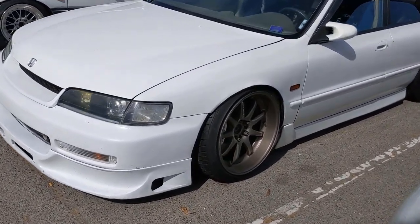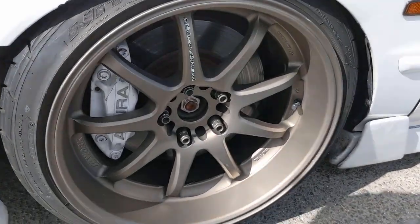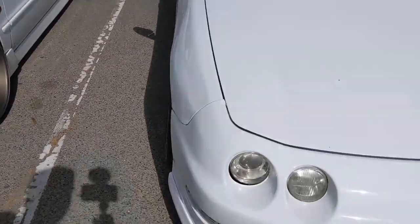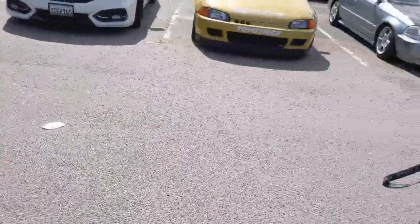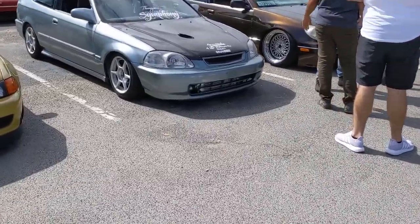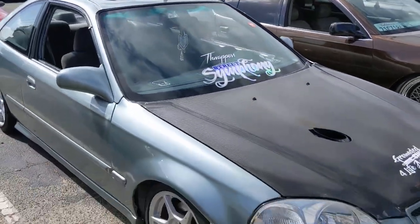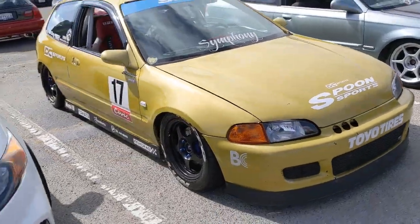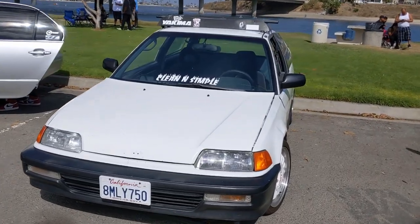The bronze. Are those CEs? No, they're Works. Those are clean. Thought they were CE28s, but no, they're Works. Clean Lexus. Okay, clean and simple, just how I like it.